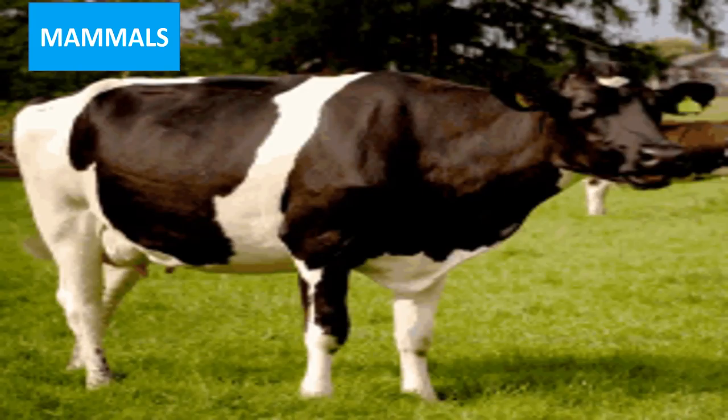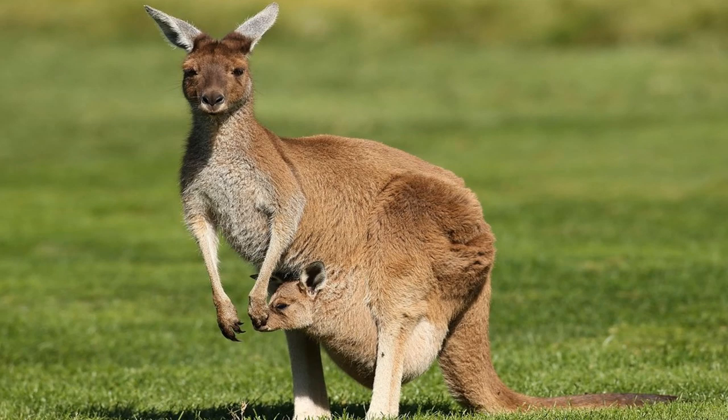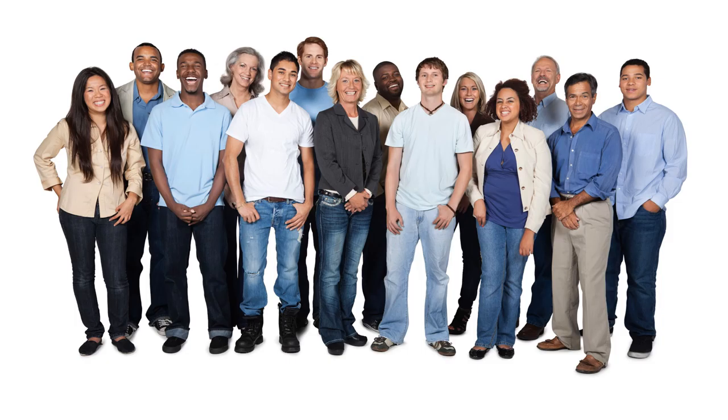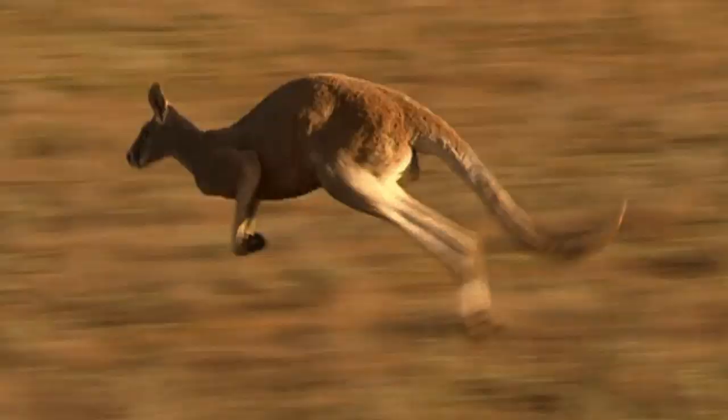Mammal. Mammals have live young. A young mammal drinks milk from its mother's body. A mammal has fur or hair. People are mammals. Mammals are warm-blooded. Warm blood lets the mammals be very active and live in a wide variety of places.